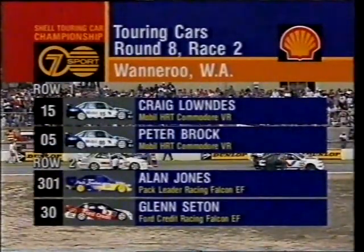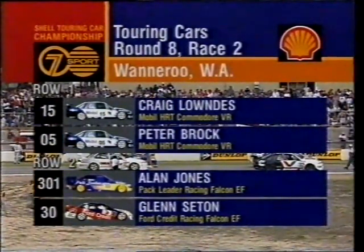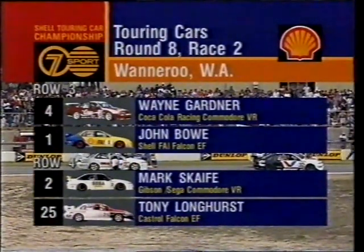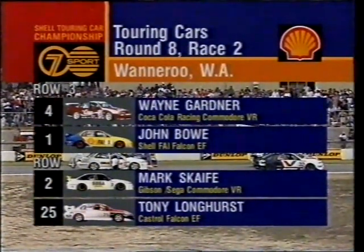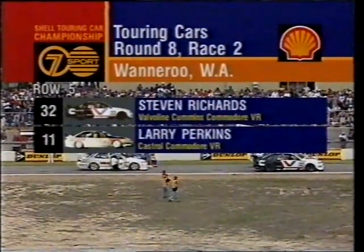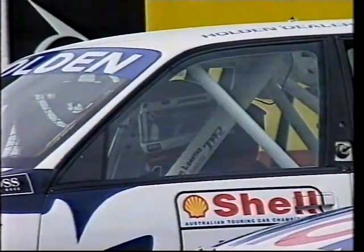Russell Ingall, we wish you all the best. Russell Ingall, as I said, does have a lot of work. There's some big guns up ahead. Let's have a look at the grid. Well, Holden Racing are on the front row. Craig Lowndes and Peter Brock share the honours there. Alan Jones and Glenn Seaton on the second row. Row 3 occupied by Wayne Gardner and John Bowe. Fourth row, Mark Scaife and Tony Longhurst. And the top 10 rounded out by Stephen Richards, the top privateer in Heat 1, and Larry Perkins.